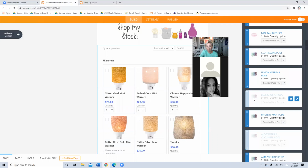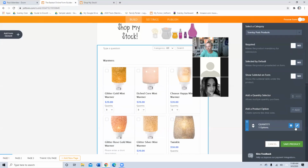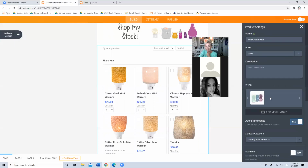So for instance, I had someone buy Blue Grotto pods. So what I did was I disabled it. I can enable it, or I can disable it, or I can come in here and on my quantity, I can put 0, which is what I did. And as you get more things, you can update your quantity. But like I said, it's not going to take it away on its own.